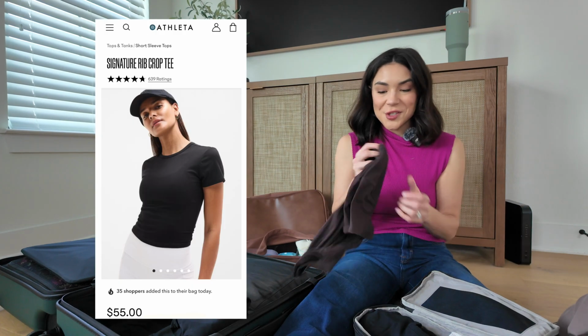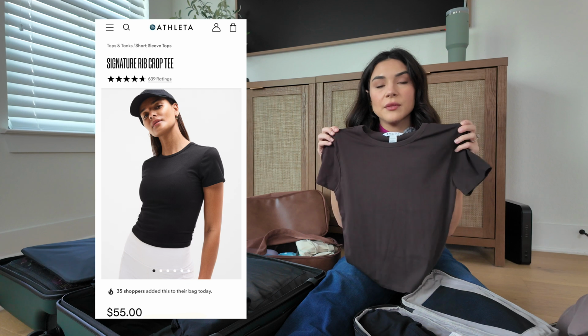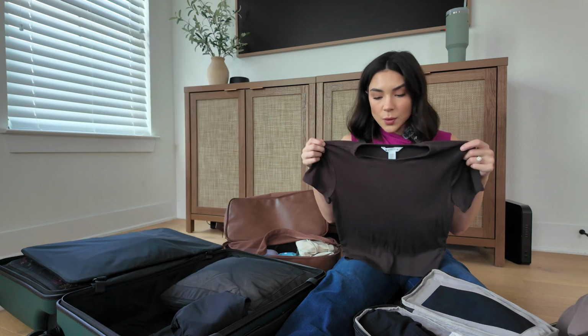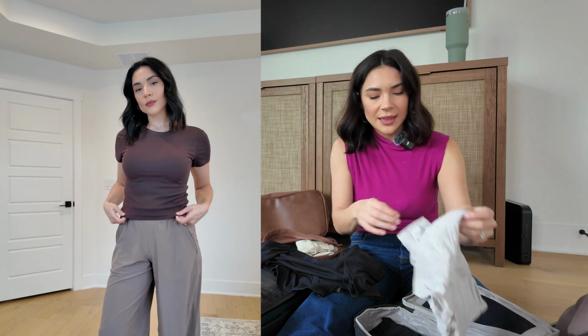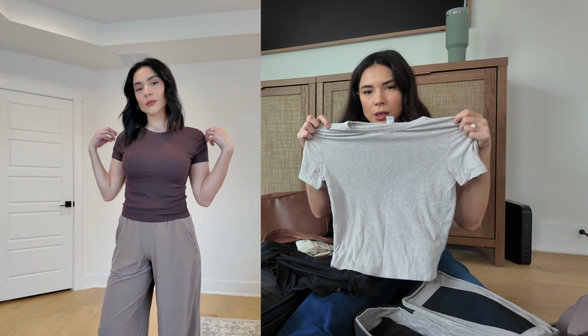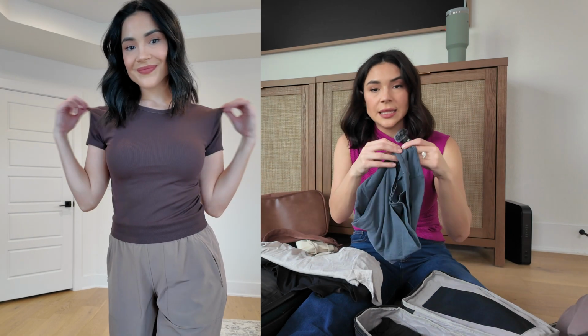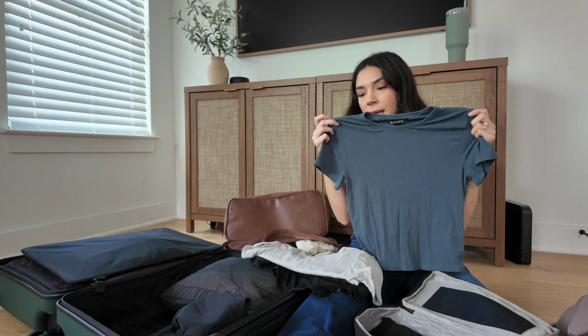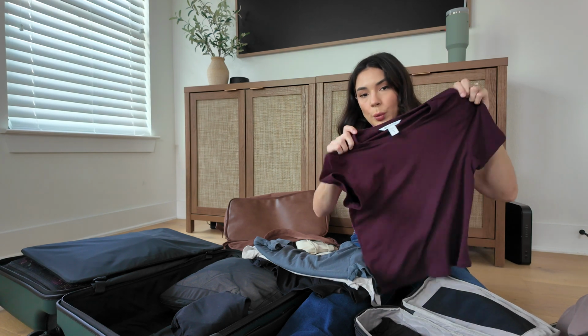So I have this shirt right here. It is the signature rib crop tee from Athleta. I have this in pretty much any of the darker colors that they have. I'm obsessed with it. This is in the color truffle. I have 2 of the black ones, as you can see. I also have it in this, I think it's a heathered oat color. I'm not entirely sure, but I have this kind of cream one. And then this is in the color Eden. I really like this one. And then I also have it in this Beis Cabernet. Super pretty. I love it.